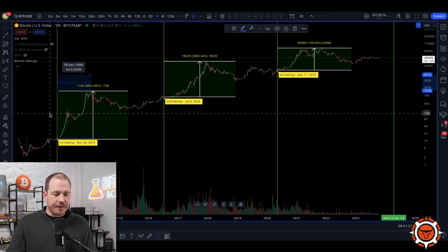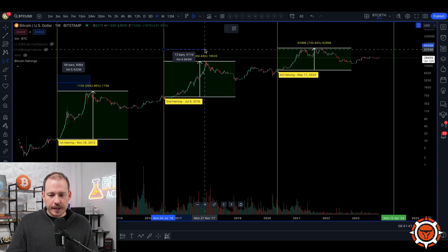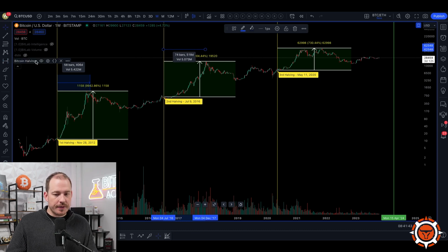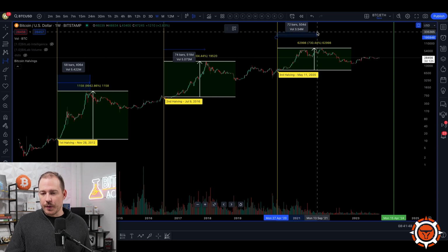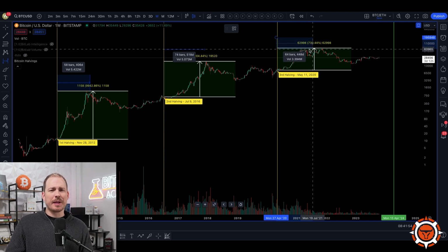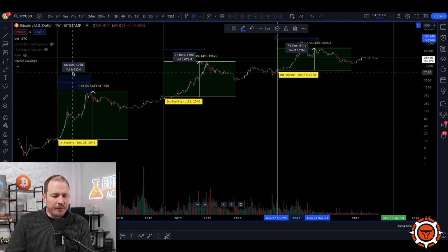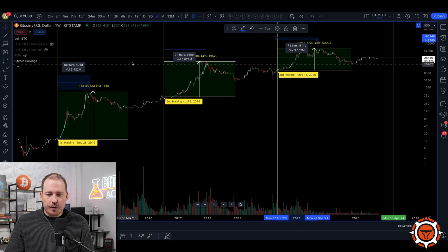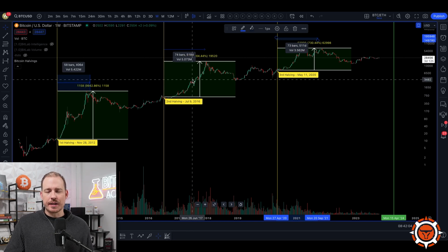So this is about 58 bars. Okay, let's see what this one is right here. This one is roughly 74 bars, and then this next one, this is from the halving to the market top. And we can do this on this top or this top, depending on which one you want to utilize as a market top, because there was a little bit of manipulation in here with the Chinese mining ban. But the point being is we have roughly a little over a year and a half in which we have strong bullish price action post-halving.